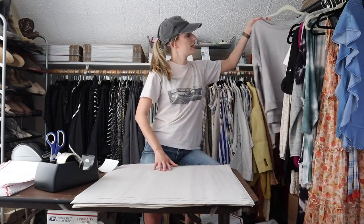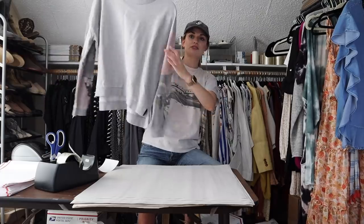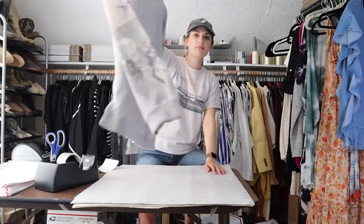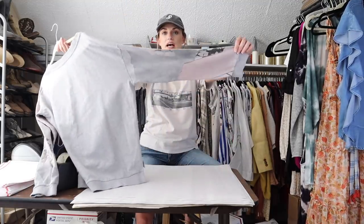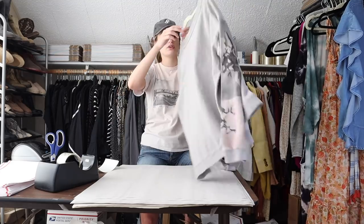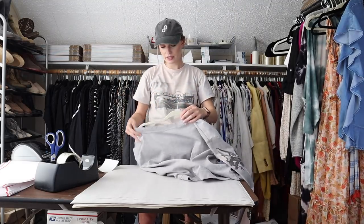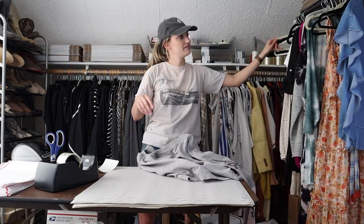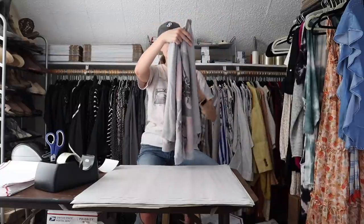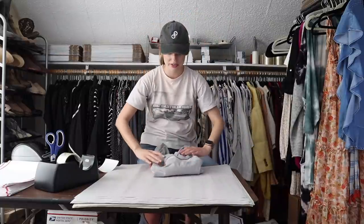Okay, next up, a sweatshirt. Speaking of loungewear, this is All Saints. It's just a heathered gray body, and then the sleeves have like a graphic floral kind of botanical print to them. This I found on Dollar Day at my family thrift center outlet, so I was pretty excited.